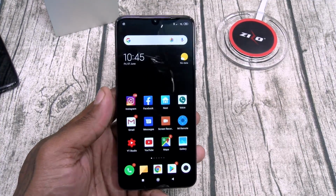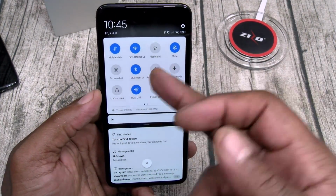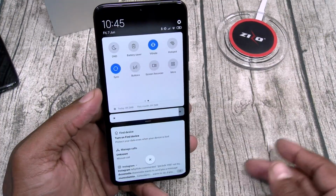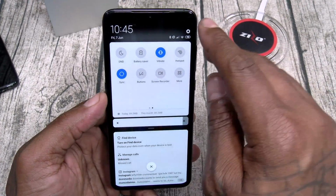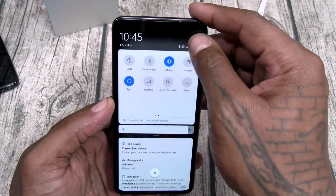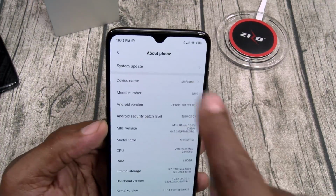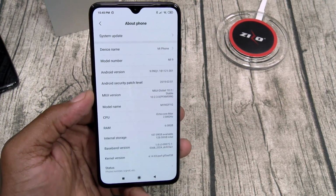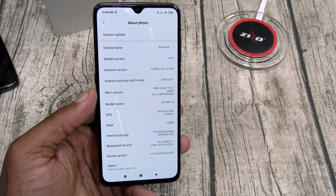Next, let's go through the basic toggles. Okay, so you got a screenshot button. All right, you got your auto brightness, flashlight, screen recorder. You got do not disturb, and you can add some more. Put them in any order you want. Let's go over the settings. All right, so we hit about phone. See that little teardrop notch? I like that better than the Pixel. More screen real estate, no big giant bezels.